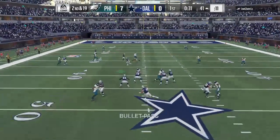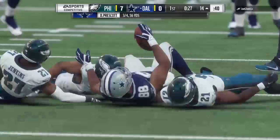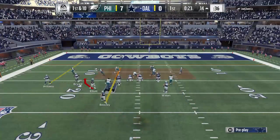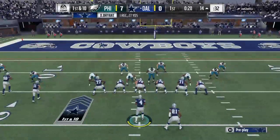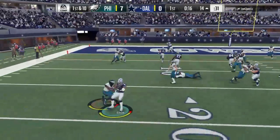Prescott now on second down. Out left side here to Bryant, and he gets this one all the way down inside the 15. A very solid gain of 27. A first down carry by Elliott.